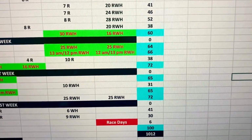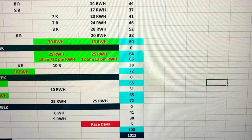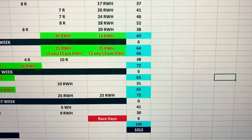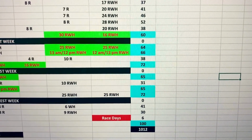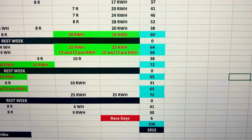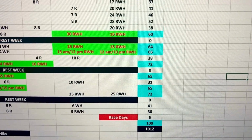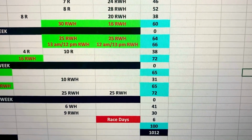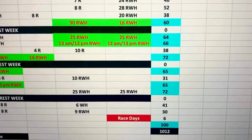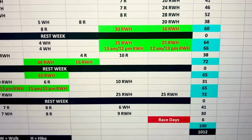So if we look at the total mileage of the run, walk, hike in that final column, I have coded in blue the weeks with totals exceeding 60 miles. And the goal is to get at least 5 at a minimum, hopefully 6 or 7 of these 60-plus weeks in your training schedule. So right here, I have several. I have 1, 2, 3, 4, 5, 6, 7 of them. So that's better than last year. Last year I had 6.